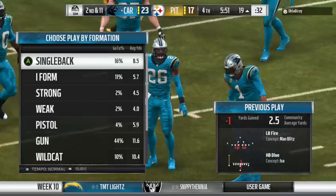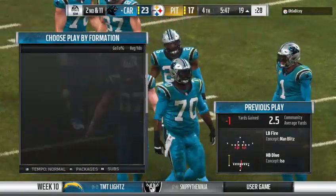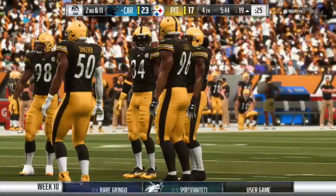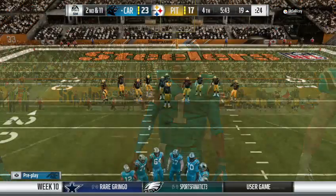The 4th quarter here, they've got the lead. They want to keep it on the ground. That's what they're doing. Smart football. Keep the clock grinding. Keep it going. But you got to figure now, they're going to see more people stacked up at the line of scrimmage as they try and bleed it out. Here we go.